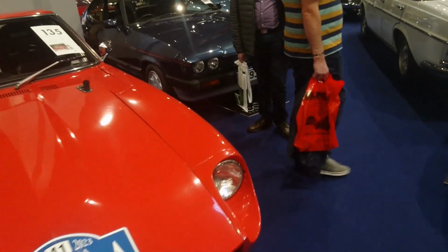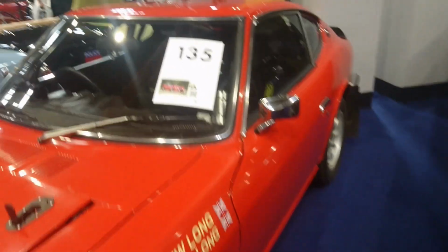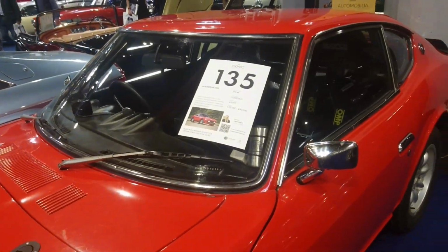Datsun 240Z. This one, obviously, miniature rally car, £35,000 to £40,000.